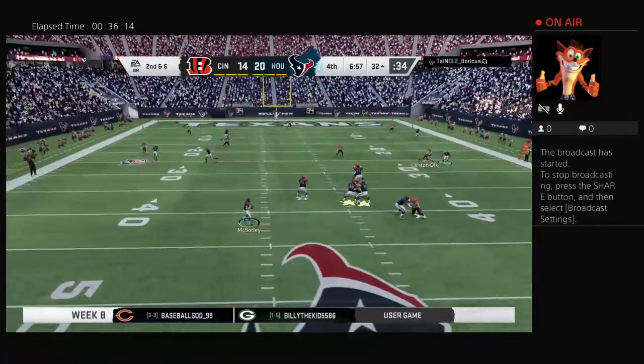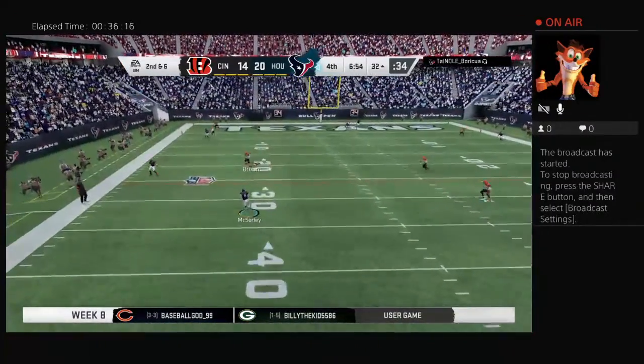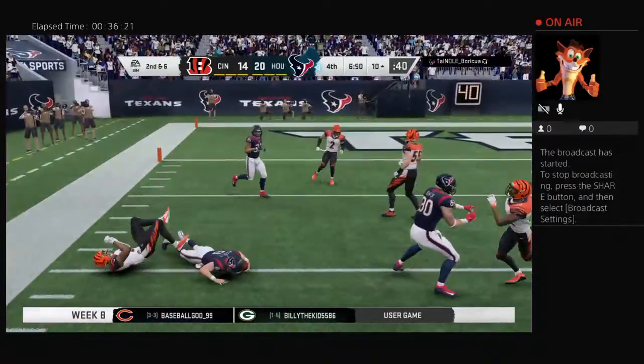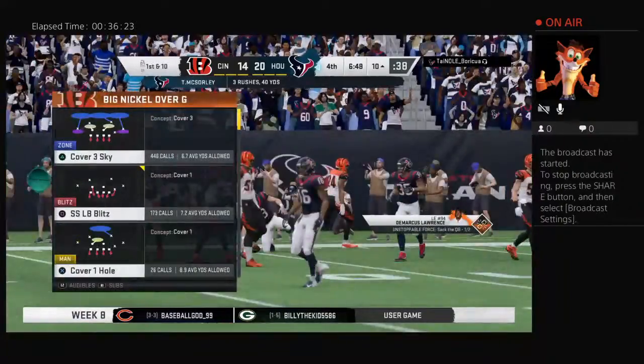To throw on 2nd and 6. McSorley buying time to his left. He's going to take off with it. 22 yards there, a first down.